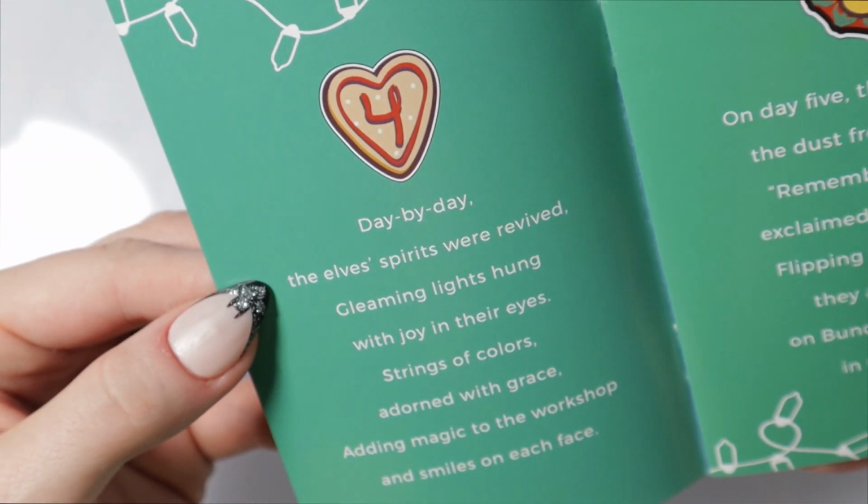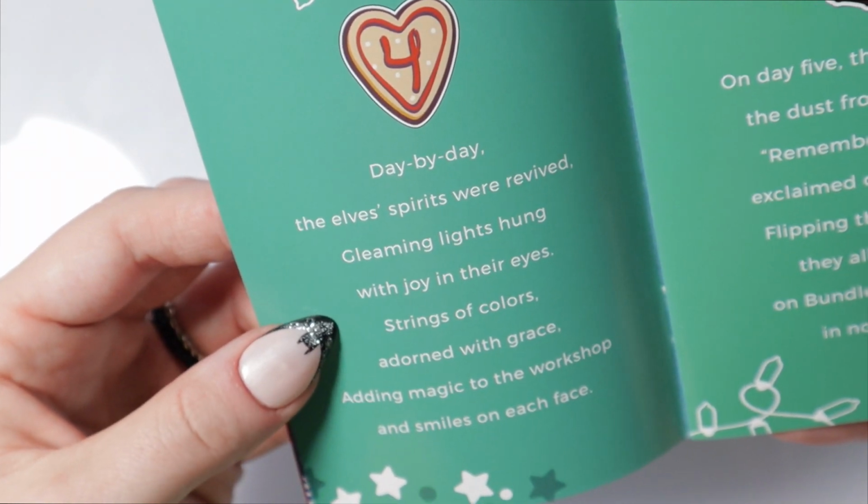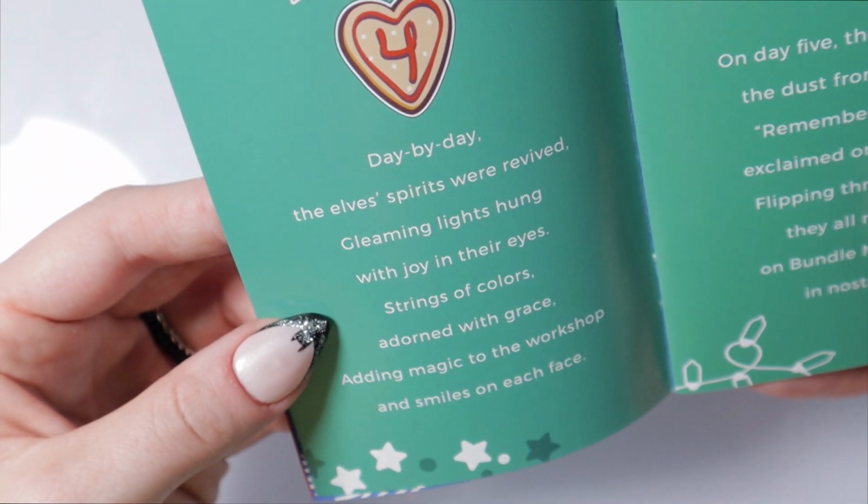Day by day, the elves' spirits were revived. Gleaming lights hung with joy in their eyes. Strings of colors adorned with grace, adding magic to the workshop and smiles on each face.